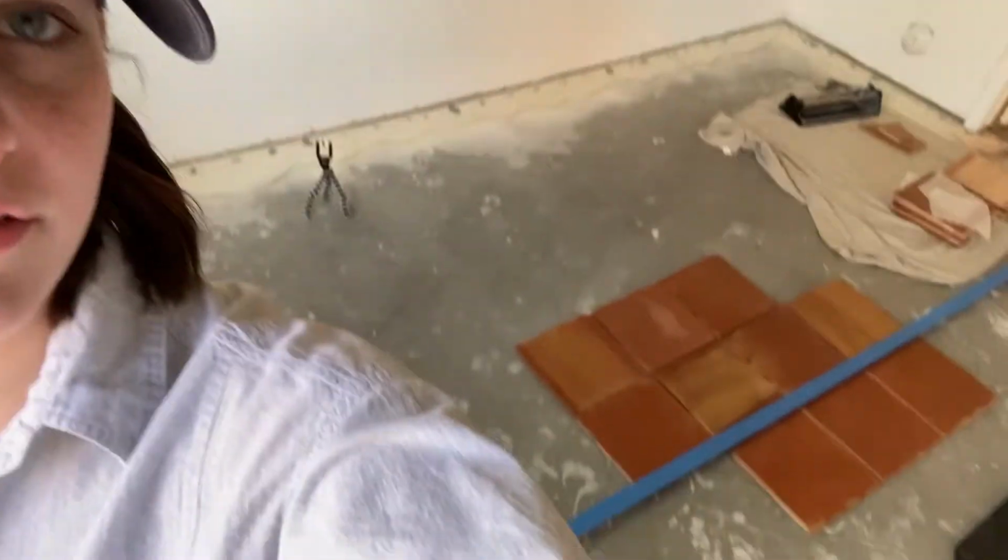We just mixed our thin set. Here it is, for the first round of placing tiles. So as you can see, we're all set to go. We've got some of them set out.